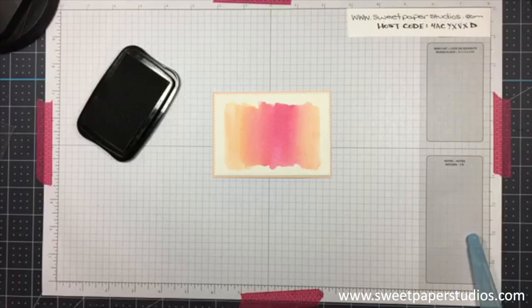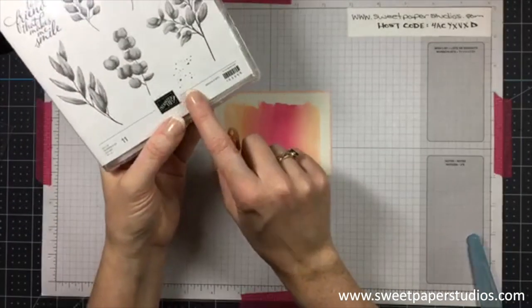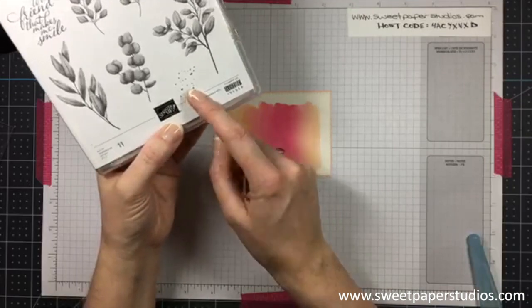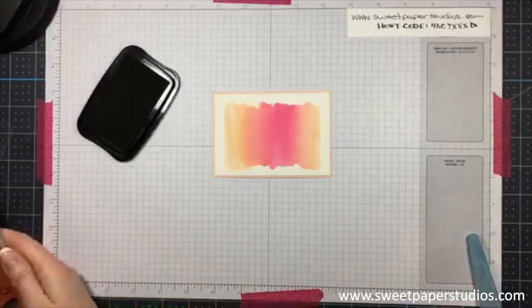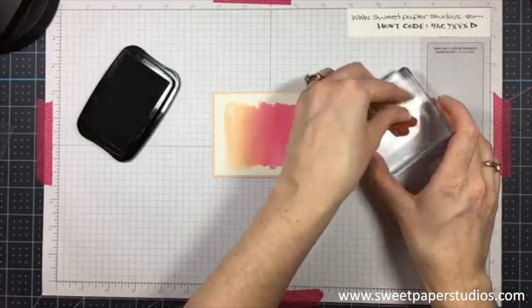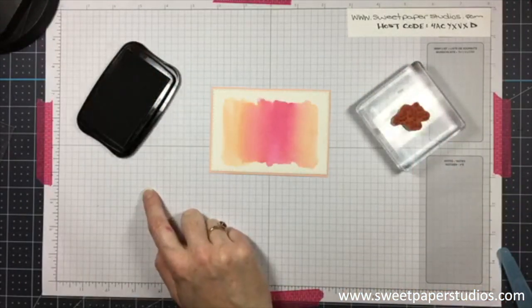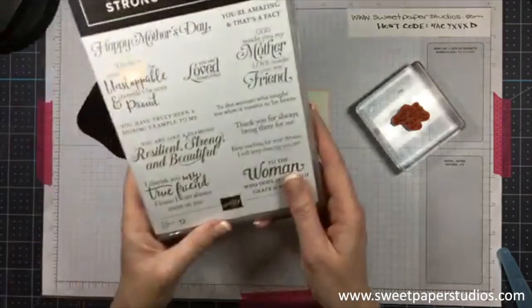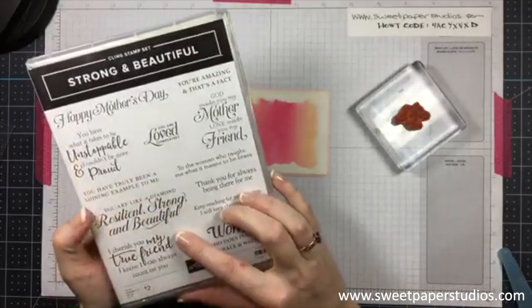So we're actually going to use these little bubbles here, or I'm not even sure, not even bubbles, speckles, from the Forever Fern stamp set. And I'll just put those right on. And we're going to use the Memento ink. And then I'm actually going to bring in the Strong and Beautiful stamp set.